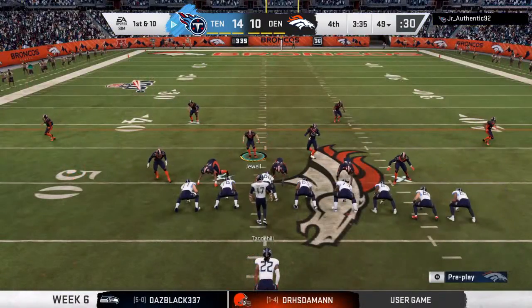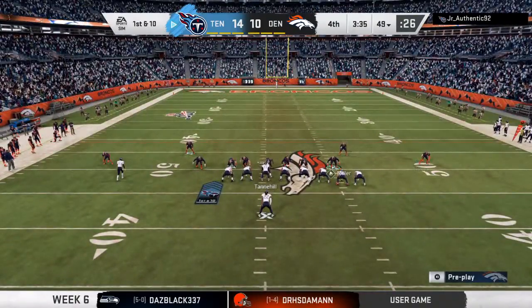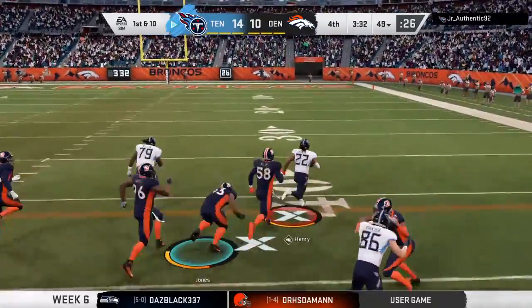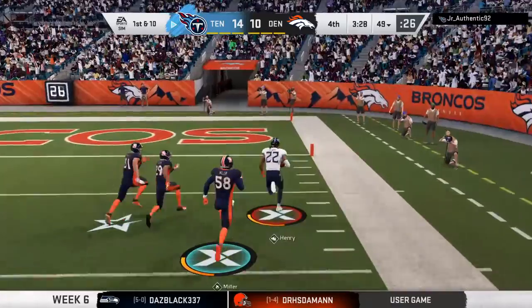Here we go. The Titans offense set to begin the drive. Right now clinging to a one-score lead, Charles, and I think operating within that 4-minute offense with a little less than 4 minutes to go applies here, right? It certainly does, and that means the playbook is still wide open.